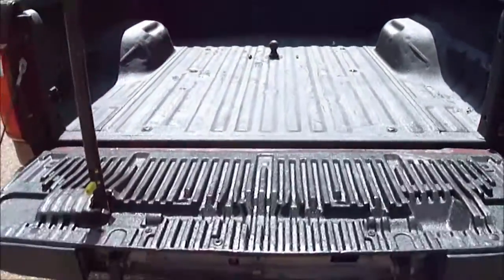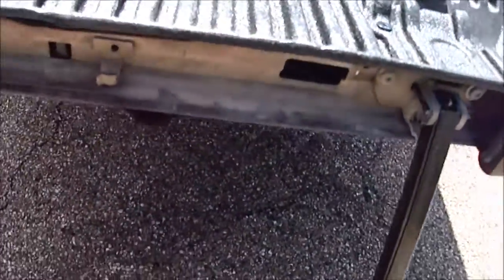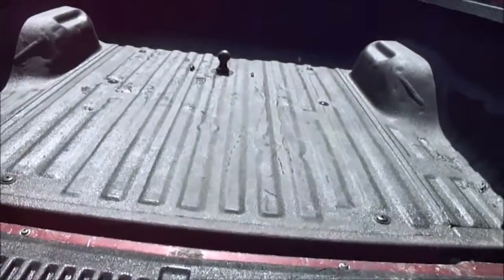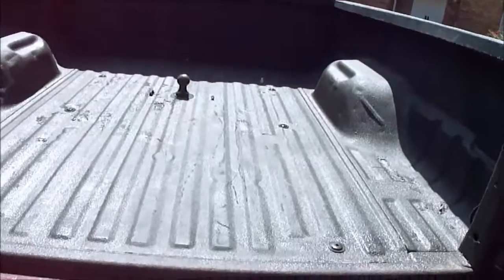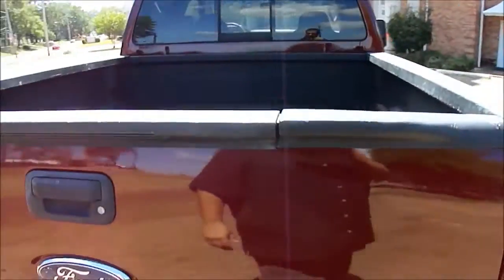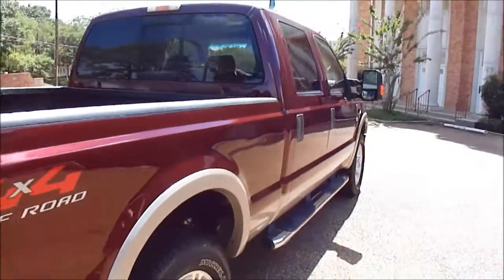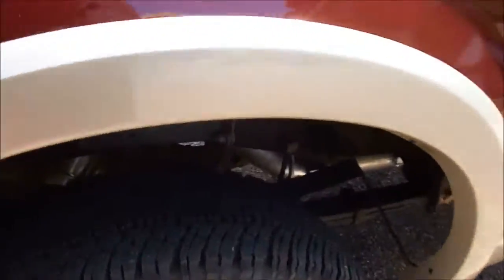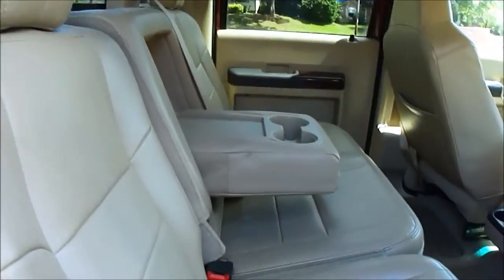So you can also see it's got the man step, which some people laugh at, but believe me, once you've had a truck with the man step, you'll be wondering why all trucks don't have it, because it is a handy thing to have. You can see here the back bumper, of course, perfect. Look down the sides, no dents. Look underneath here, absolutely no rust. You can see this brand new 4-inch exhaust on it for the DPF delete.